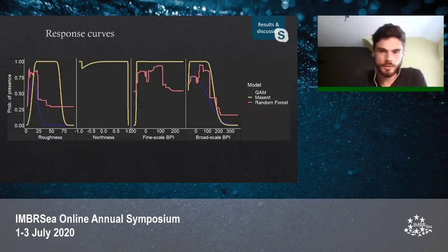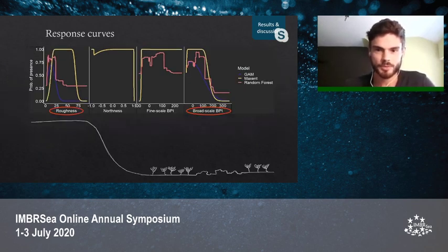So these are already the results. These are response curves, so this gives the relation between each predictor variable and the probability of presence of Isidella elongata. I will focus mainly on the 2 important ones because the models each give an importance to each variable, and the most important ones were broad scale BPI and roughness. I made a little sketch to make this more comprehensible. So broad scale BPI on the right, high values of this parameter give low probability of presence. So the habitat is unsuitable when areas are elevated, which can be seen here on the sketch.